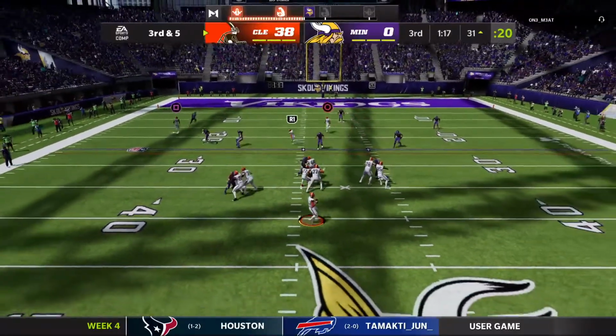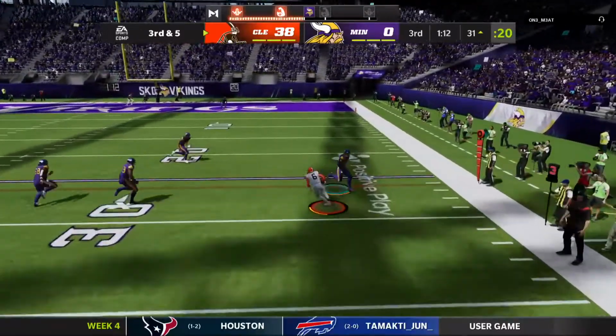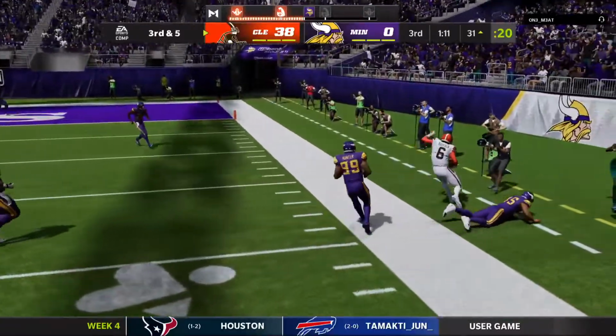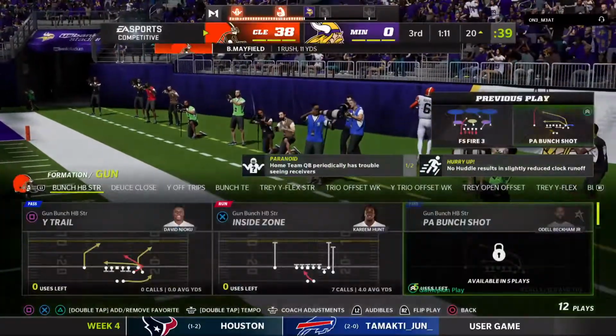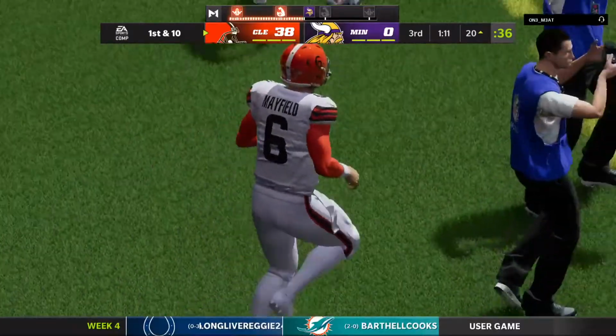Mayfield off the play fake, eluding the pressure right, and down to the 20 he'll go before heading out of bounds. Nothing open downfield. He keeps it himself for 11 and a first down.